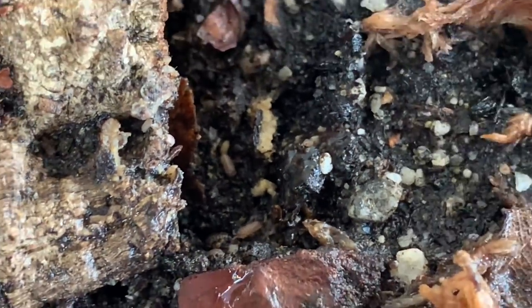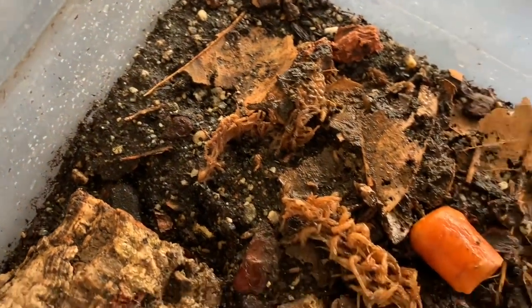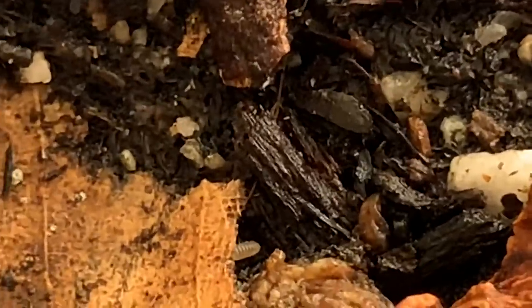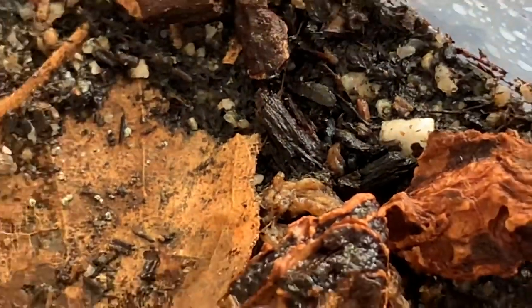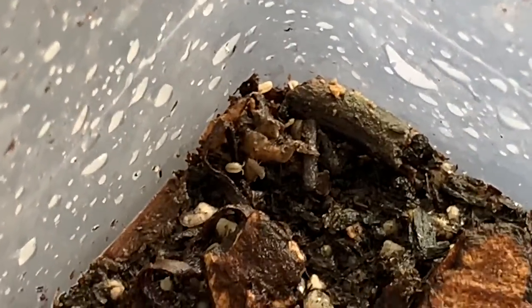And there is a lot in here, guys. There's so many in here, but they're really hard to see because they're all hidden. And there's another one right there. And notice how they are white in color, a little bit lighter than the adults. As babies, that's how they are. They're white, and as they grow up, they will change in color. And sorry I'm so shaky, I can't keep the camera still.